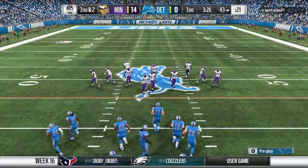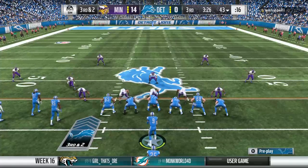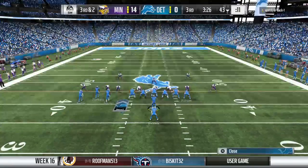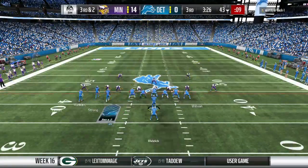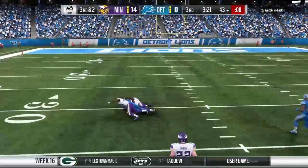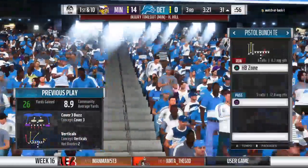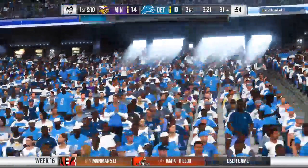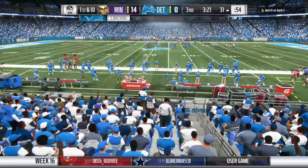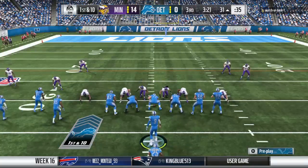The Lions on 3rd down. They've struggled to the tune of 2 for 8 so far. This time they face a 3rd and 2. From the gun, Stafford. Over the middle, he's got Watkins. And he takes this one down all the way near the 30. From Viking territory now, they'll come up 1st and 10, down at the 31.